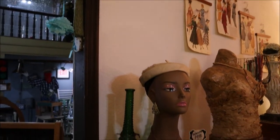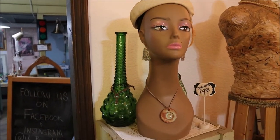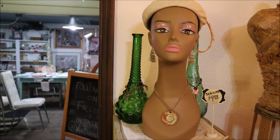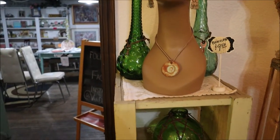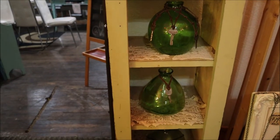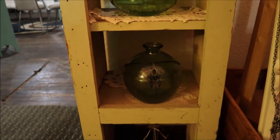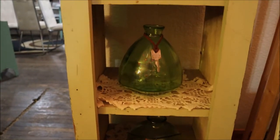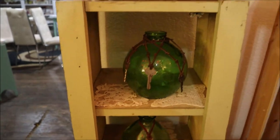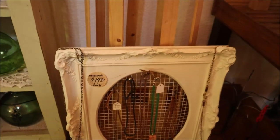And here we have Opal. Mom named her for me. I like to use these green glass jugs to sell and display jewelry on. Try to find a lot of creative repurposing.